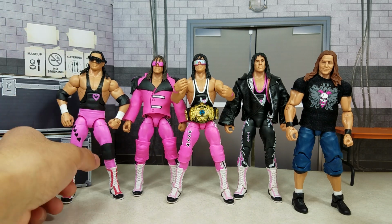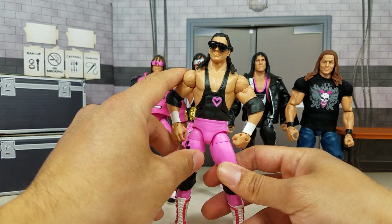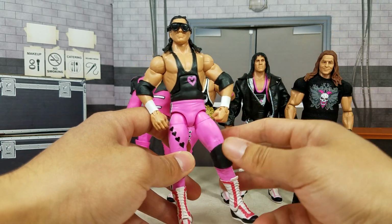This is from Elite Series 43. This is very, very early Bret "the Hitman" Hart. He started out early in his WWE career teaming with Jim "the Anvil" Neidhart, and we'll get into the Hart Foundation down the road.